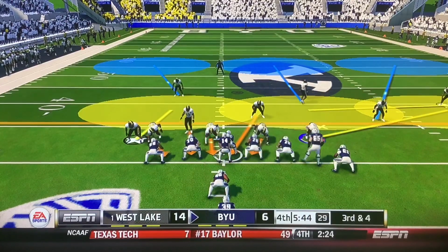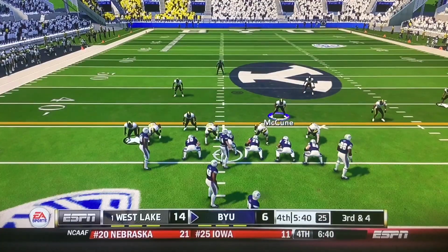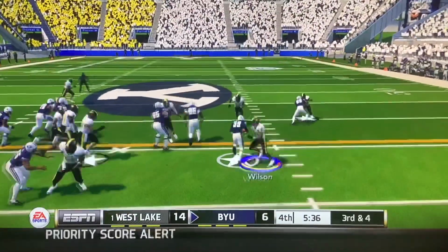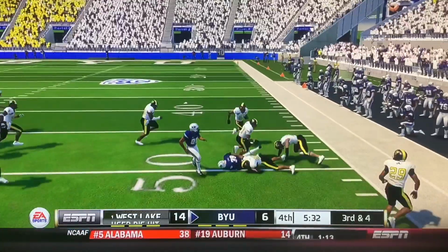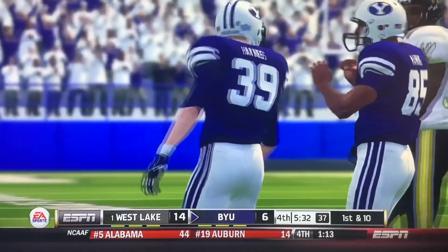3rd and 4 for BYU. This is low-key the biggest play of the game because the Cougars got to get this 1st down or else they are in trouble with a capital T. It'll be a handoff for Haynes. Does he get it? Yes, he does, and more. Haynes down the field, past the 50, eventually tackled by Andy Pino, but a 19-yard gain for Andre Haynes.